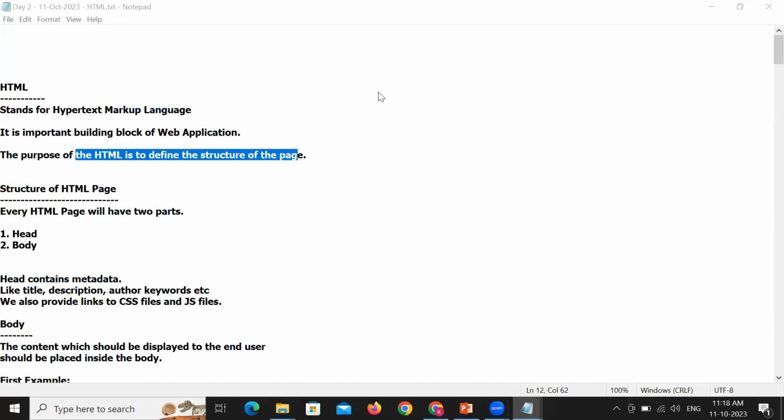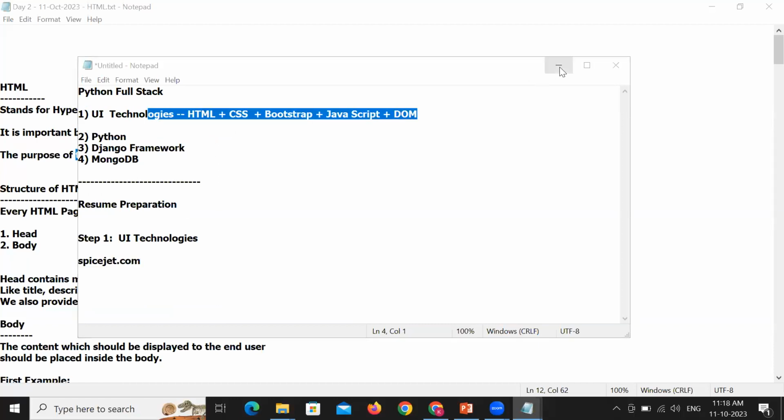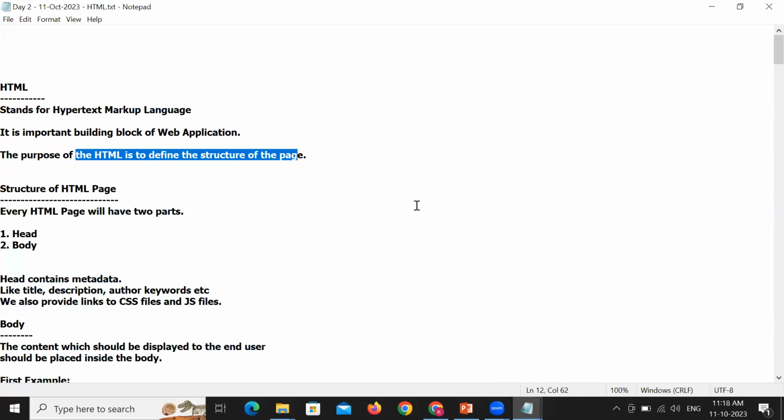Clear about this? Okay. Now, can we create our own HTML pages? My dear friends, there's no prerequisite because we are learning from scratch. This training does not have any prerequisite because we are starting with the first step called UI technologies. Participants, don't be under the impression that you are from a non-IT background. We are learning right from scratch to the advanced level where you will be called a Python full stack developer. If you want to create an HTML page, the first point you have to understand is that the HTML page will have two parts.